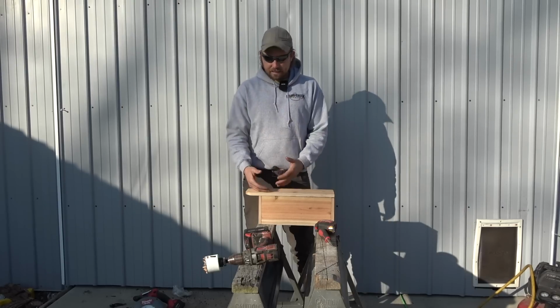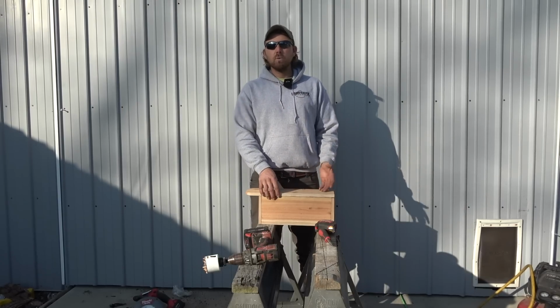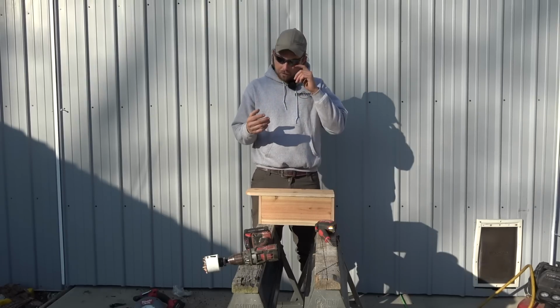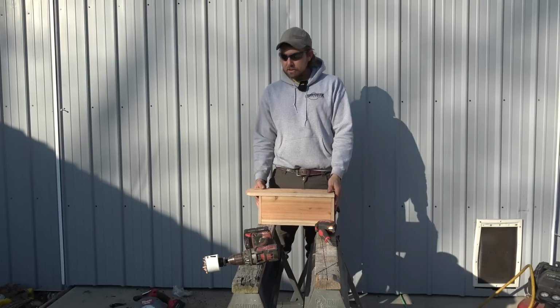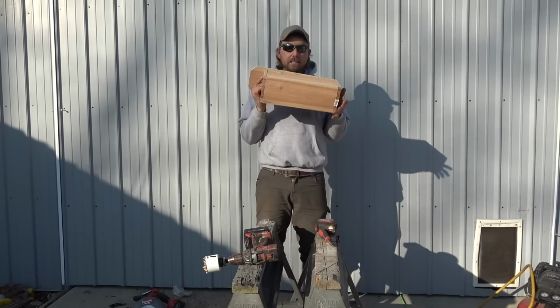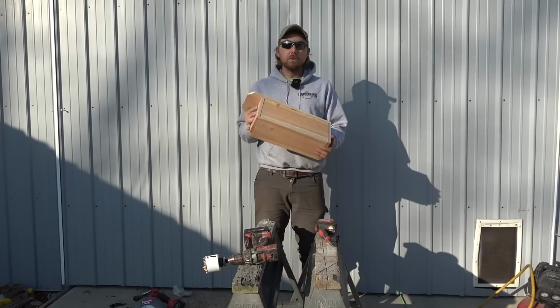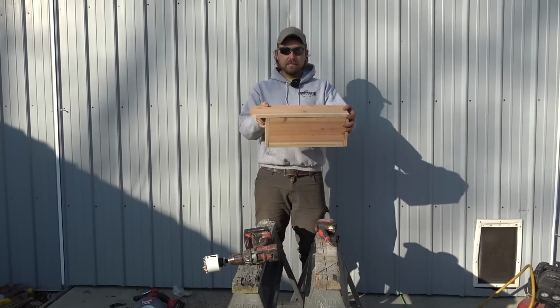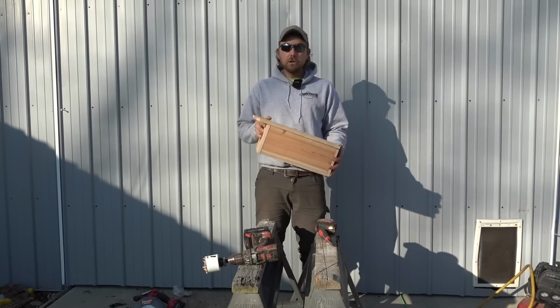So the trap in this instance, if you do go with a number 1, is actually acting more like a body grip as opposed to a foothold. But there are definitely options, however you want to do it. I'm not going to say there's a right or wrong way. But anyway, I just wanted to share with you guys just how simple it is to make these boxes. There's nothing to them.